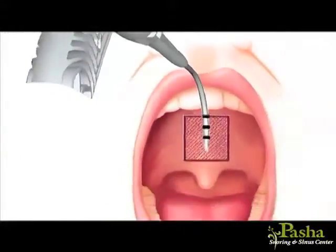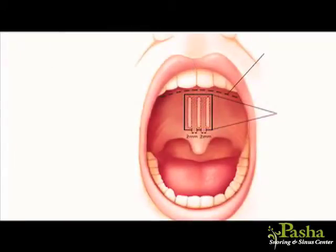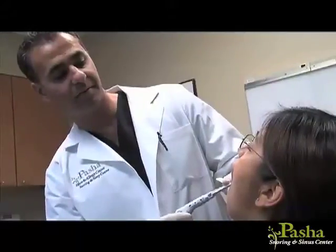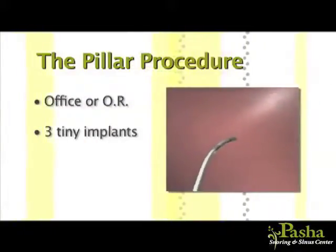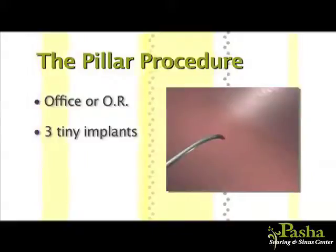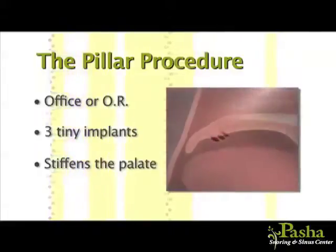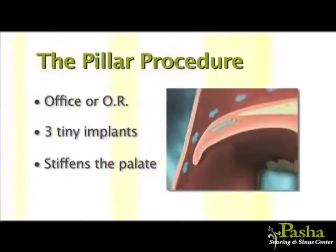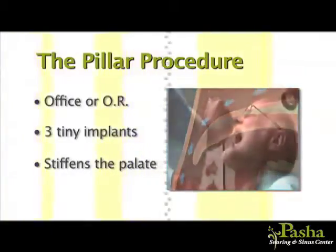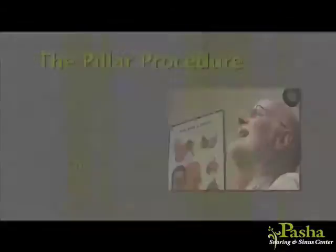To reduce snoring, Dr. Pasha may also recommend pillar implants to stiffen the remaining soft palate. During the pillar procedure, 3 tiny polyester implants are placed into the remaining soft palate. With time, averaging 4 to 6 weeks, the implants stimulate your body to form scar tissue, adding additional structural support, stiffening the remaining palate. This stiffening of the remaining portion of the soft palate further reduces the tissue vibration that can cause snoring and palatal tissue collapse.